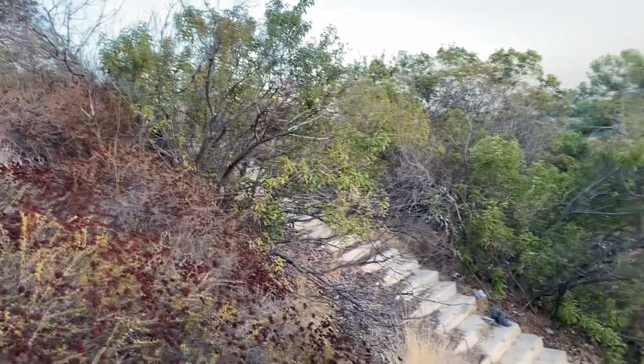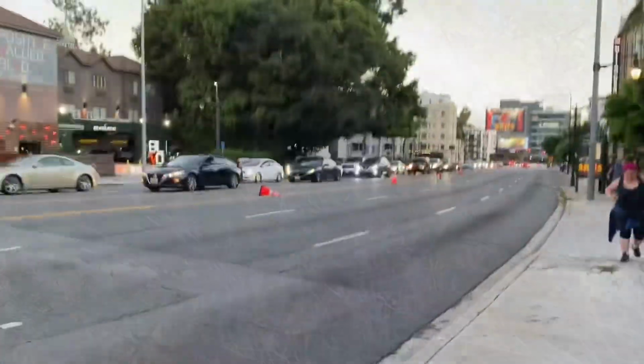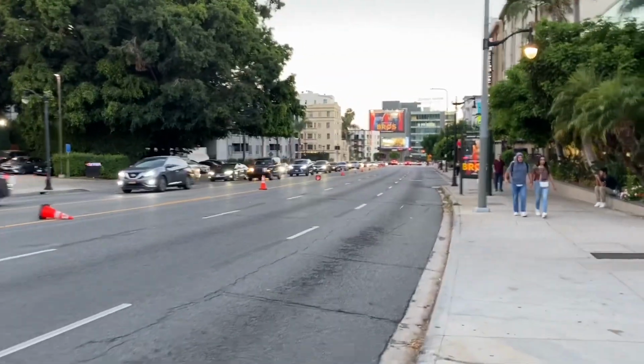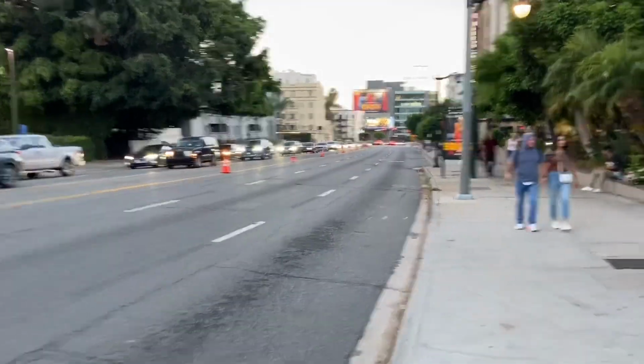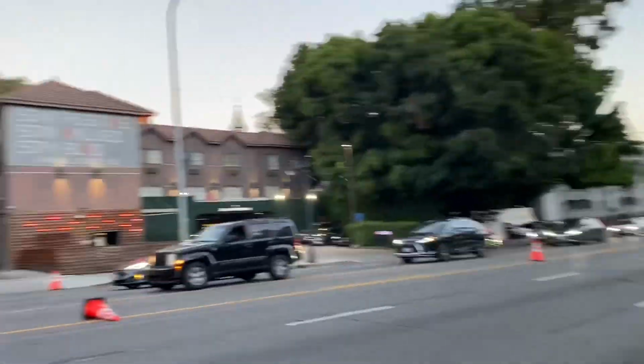We're here. Random stairs that lead up to nowhere and down to nowhere. And as the traffic comes pouring in to the Hollywood Bowl for reggae night, I am calling it a night. I'm gonna grab a bite to eat and then get out of here.